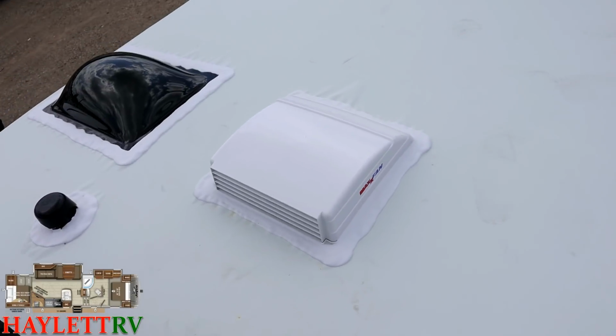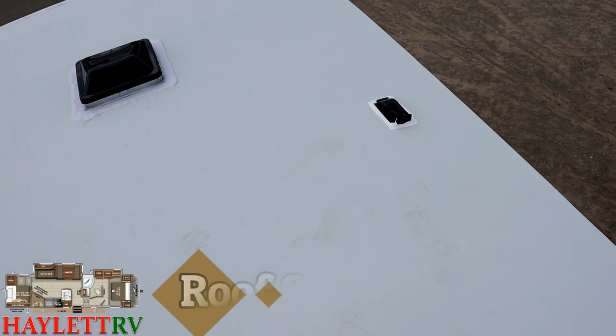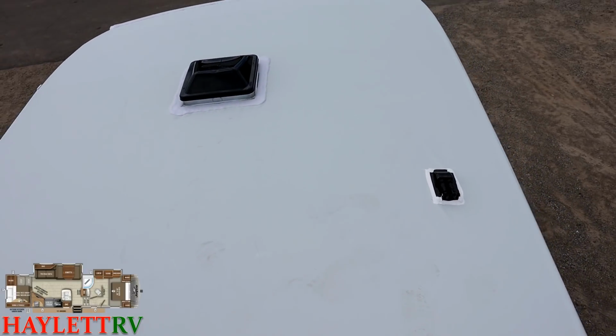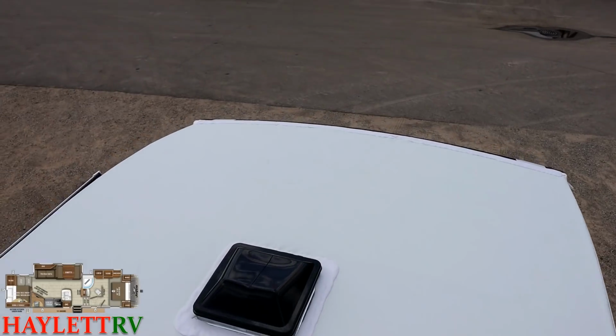And if you are inclined, Eagle's been doing this, I think, for longer than anyone in this class. We are prepped and ready for roof solar, should you be so inclined as to be doing some off-grid, or you just want some battery tending. Not to mention, it is already side prepped for side solar, like a portable panel if you're so inclined.